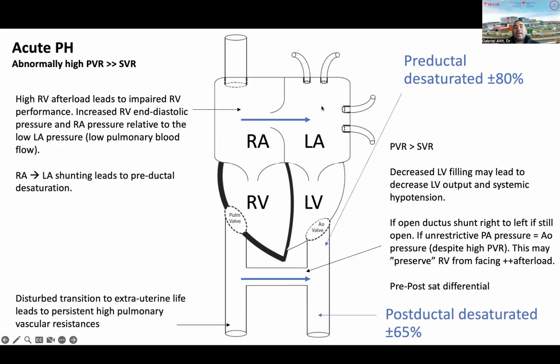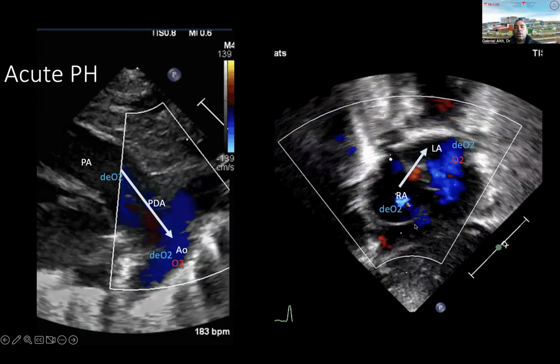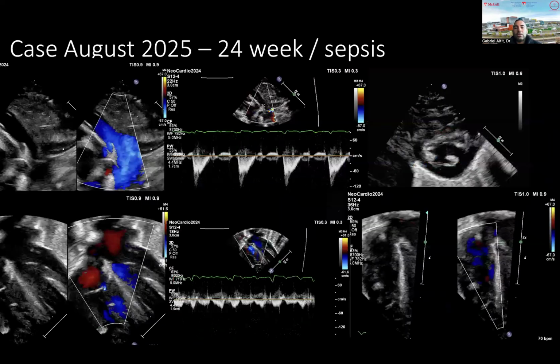Sometimes they can have VQ mismatch, or they can have right to left shunting at the atrial level, which makes their left atrial oxygen level quite low. And so you may have, for example, pre-ductal sat around 80, post-ductal sat around 65. They look like this. This is a ductal view, right to left, very large, bidirectional, but mostly right to left at the atrial level, bringing deoxygenated blood in the pre-ductal compartment.